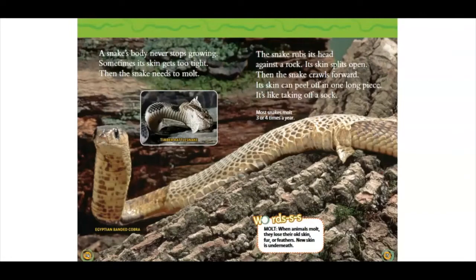A snake's body never stops growing. Sometimes its skin gets too tight. Then the snake needs to molt. The snake rubs its head against a rock. The skin splits open. Then the snake crawls forward.